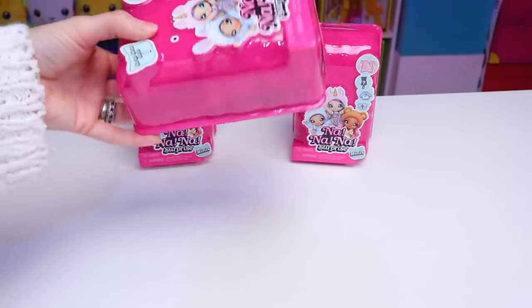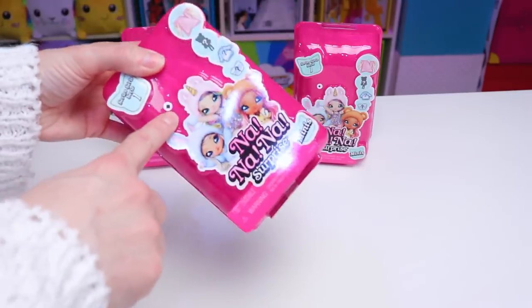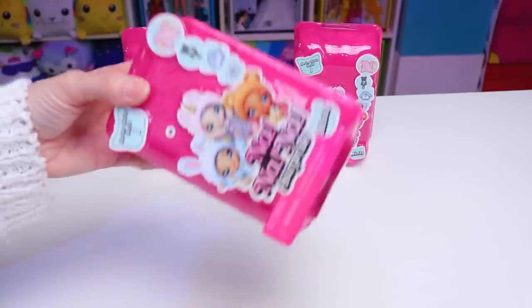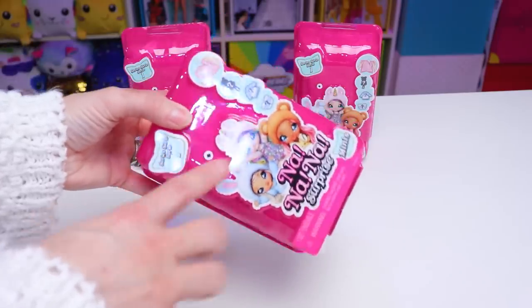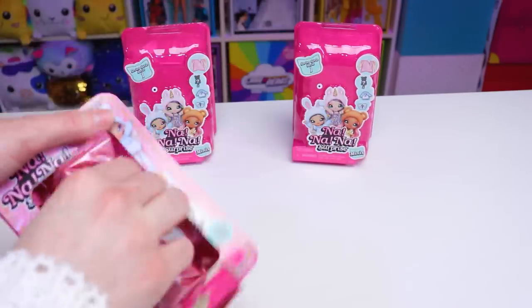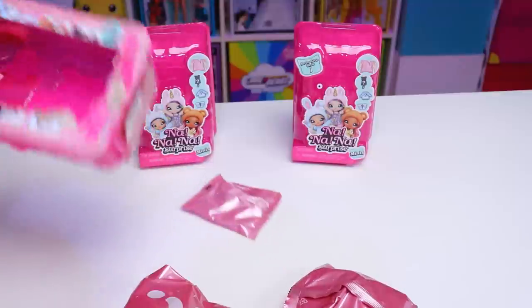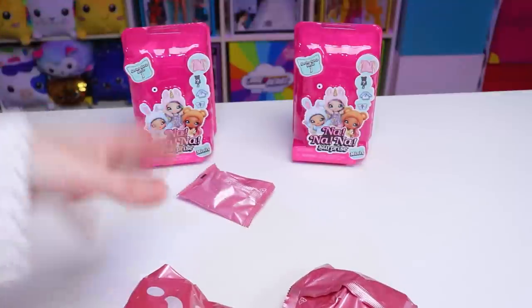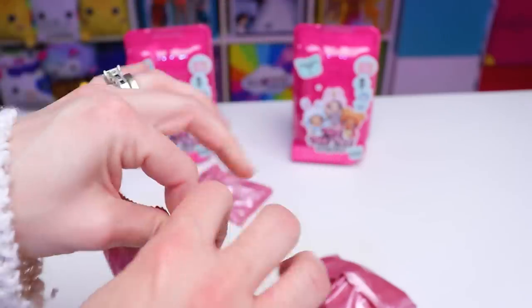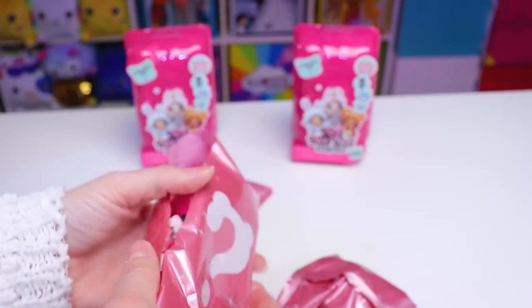I don't know why I'm channeling my inner Yoda, but I am. And we're gonna be opening up this straight-sided diamond package. Yes. We've got our checklist, our package, and recycling, of course. And CJ Cuddles should be inside this time, which is good because we need another boy.